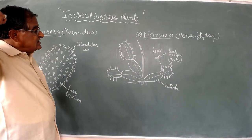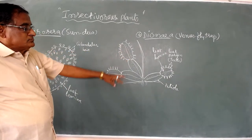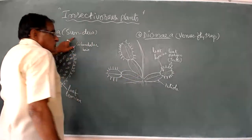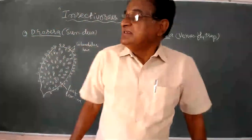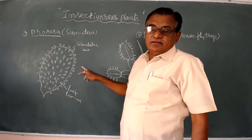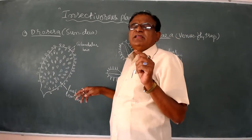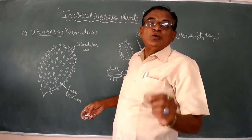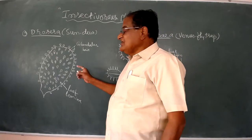So this is the Dionaea Venus trap, and this one is the Drosera sundew. Why is it called sundew? Because this plant is a small herb, about 2 to 3 to 4 inches tall. This is the leaf. The leaf is about 2 to 3 centimeters in diameter. This is the insectivorous one.